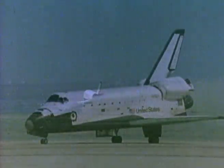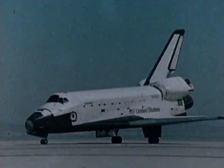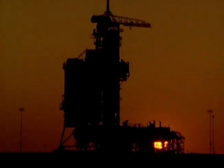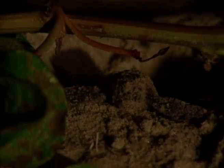Later, the orbiter will be returned to the Kennedy Space Center for another launch into space. Sunset at the launch pads back at the Space Center. Another shuttle mission is imminent. On the beaches, hundreds of newly hatched loggerhead turtles struggle up out of their nests and across the sand towards the surf. They make their way as best they can, hoping to escape the ghost crabs.